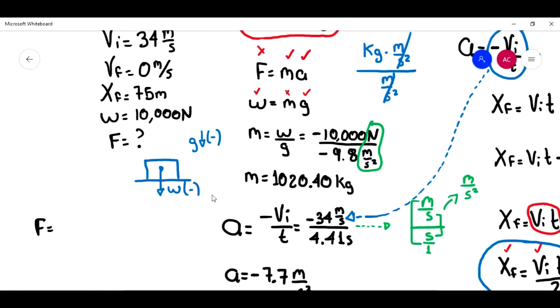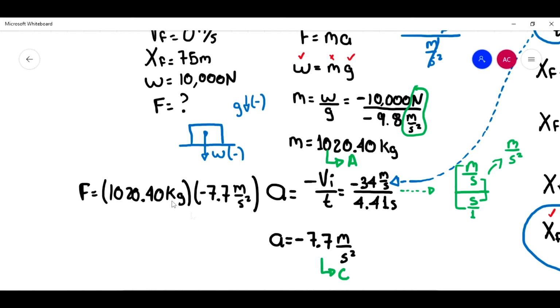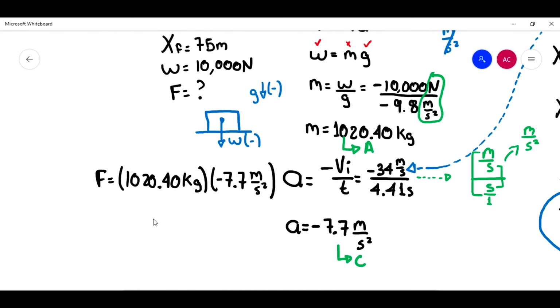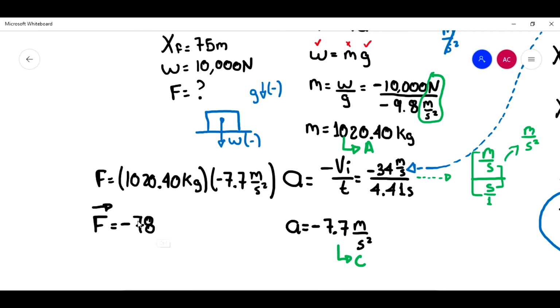Force equals the value of the mass, that is 1020.40 kilograms times minus 7.7 meters per second square. Okay, and it's gonna be so easy because this value is, oh, I didn't write it, but this value is in A and this value of the acceleration is in C. So very easy. Alpha A times alpha C, and that is the force. Force, remember that force is a vector, but if you want to be cool, let's write it with the arrow. Force equals minus 78.63.9455 newtons. Okay, and that is the final answer.